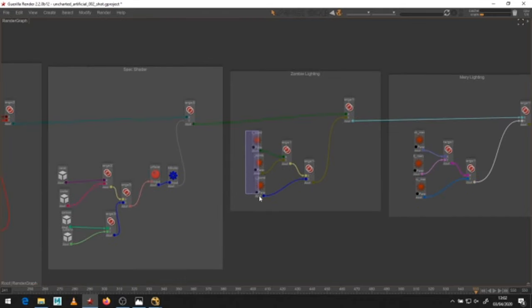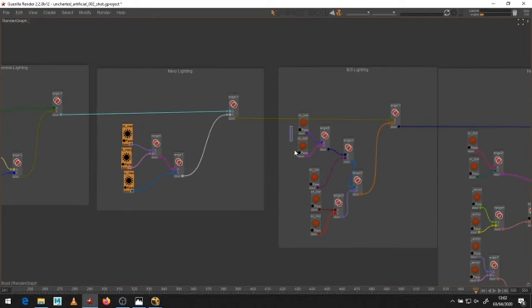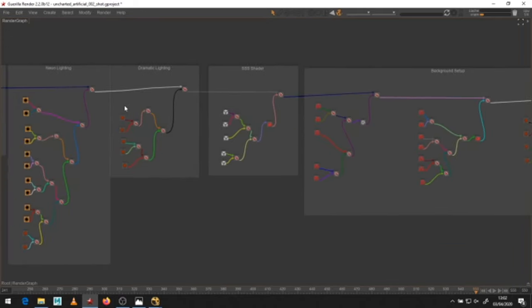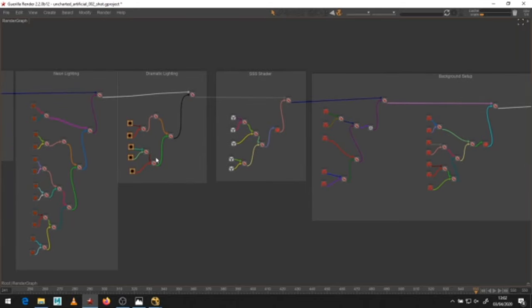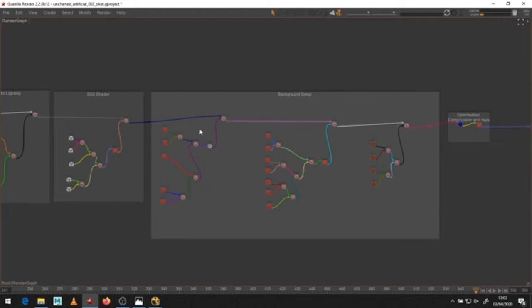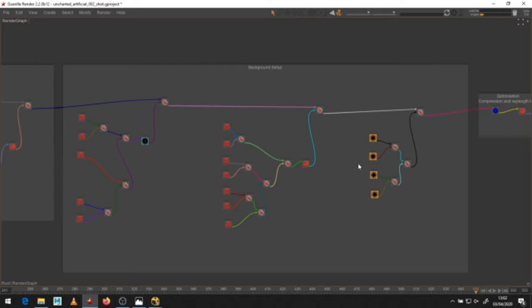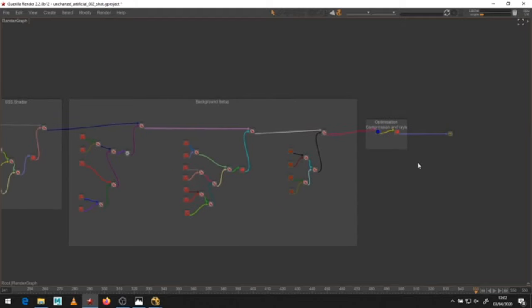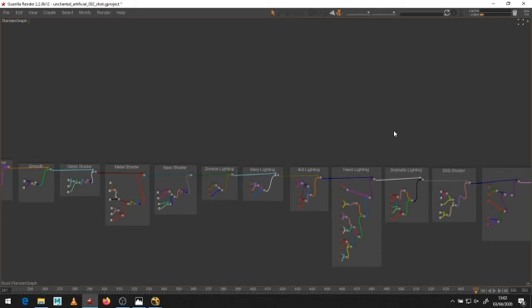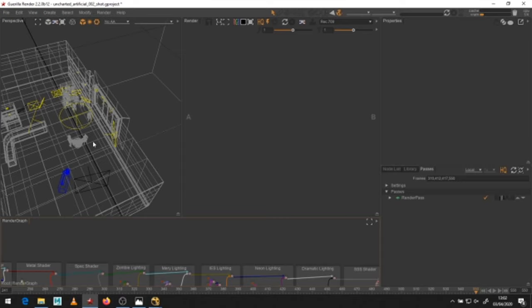This is the zombie lighting. We've said 3 lights per character. This is the Mary lighting, 3 lights per character. This is the IES lighting for the bar. These are more IES lights for the bottles. These are a couple of volumetric lights. Dramatic lighting is actually volumetric lights. SSS shader for the face, and this is the setup for the city in the back. So a couple of cubes, and I'm using here sphere lights to get the bokeh to mimic a street light. And this is just some optimization stuff. So guys, this is super basic stuff. Nothing fancy. No procedural, no scatter. Just some lights and make it look good.